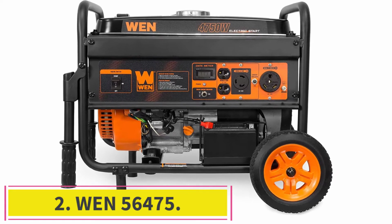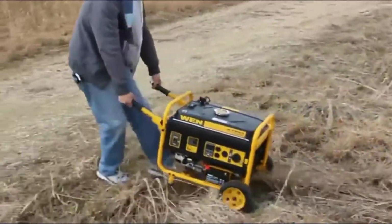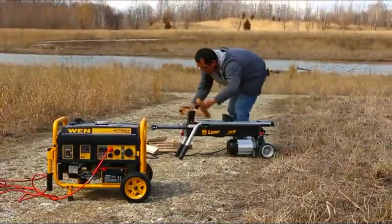Number 2. WEN 56475. This heavy-duty generator from WEN is perfect for household use if you need to push the envelope of what a generator in this size class can offer. The generator is rated for 3,750 watts of continuous power, but boasts an impressive 4,750 watts of surge power, the most of any 4,000 watt generator we reviewed.